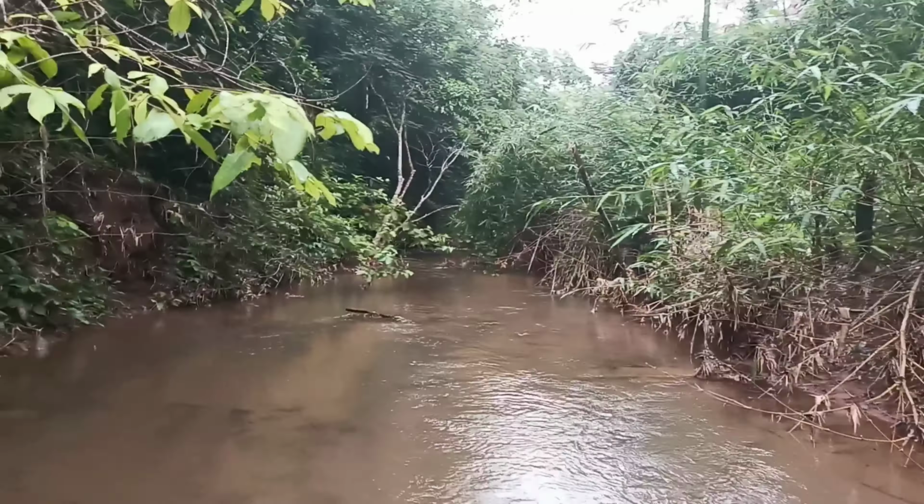And look at fishes and crayfish. There are plenty of crayfish here, but not that much anyway. Just a small portion. And for some people whose occupation is gravel dredging, this is also where they come for it.